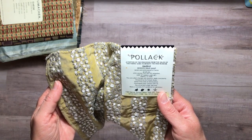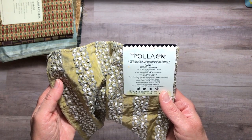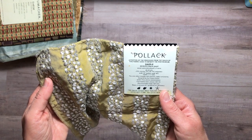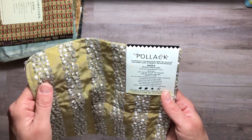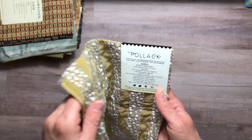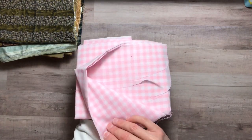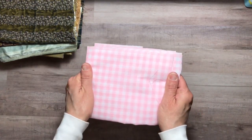Woven and embroidered in France. Silk. Viscose, silk, and polyester. Totally neat. Yeah, that's cool. Okay, you know, I just thought of a baby girl album, picked that up.